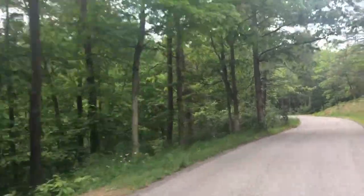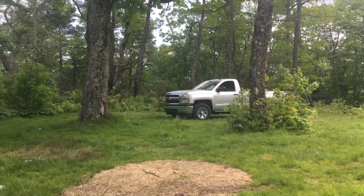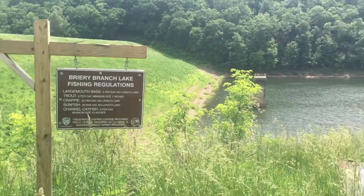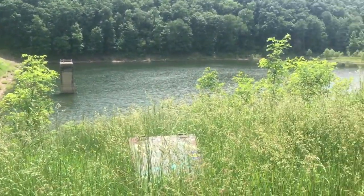It's absolutely gorgeous up here. It's clean. It's not quite as crowded sometimes as the Skyline Drive can get. And never forget, you have to pay to get on the Skyline Drive, and back here you don't have to pay to get back here.